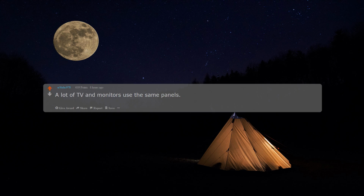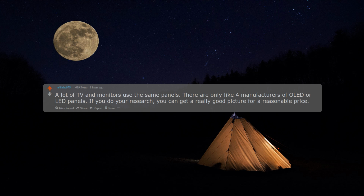A lot of TVs and monitors use the same panels. There are only like 4 manufacturers of OLED panels. If you do your research, you can get a really good picture for a reasonable price.